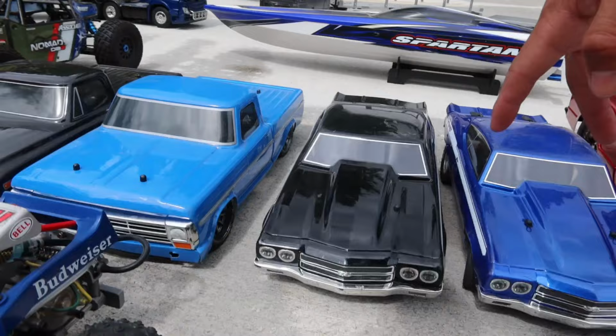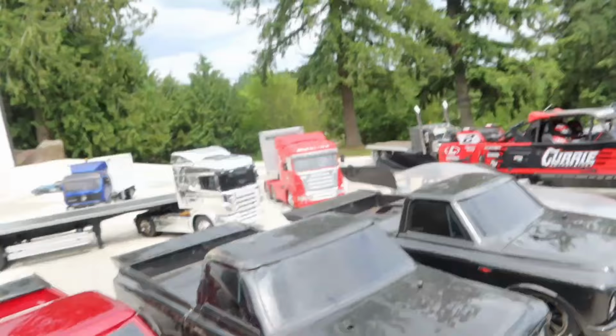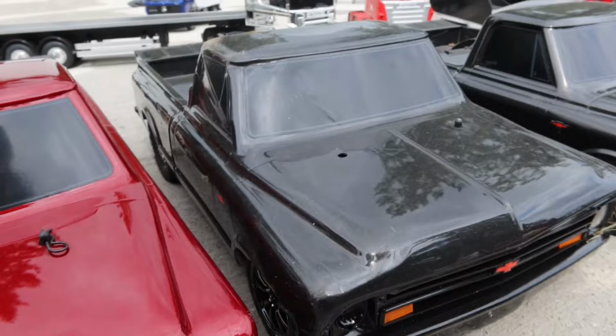These are the TLR Mini No Prep drag cars. These things are so fun. What a blast. We have three of the Traxxas drag slashes. We have three because we bought a kit of two, and then my buddy left one in the driveway, and my girlfriend was backing up, and she straight ran over it. As you can see, it was this one right here. Looking a little rough. Body's a little damaged. But yeah, it got ran over.